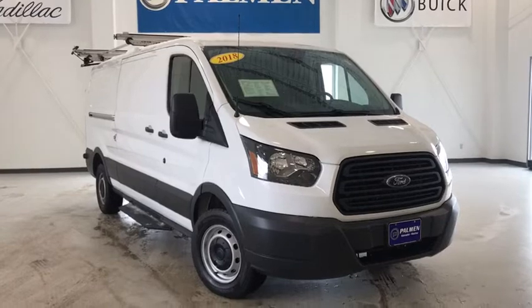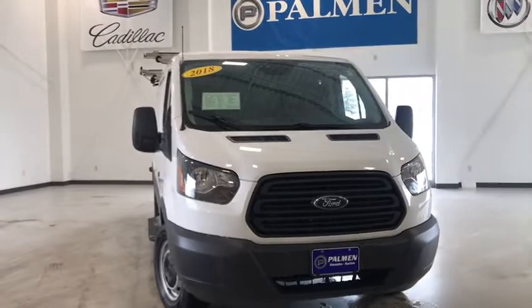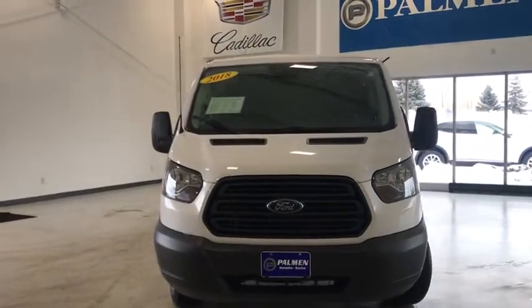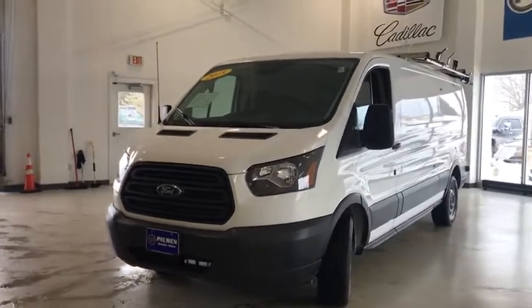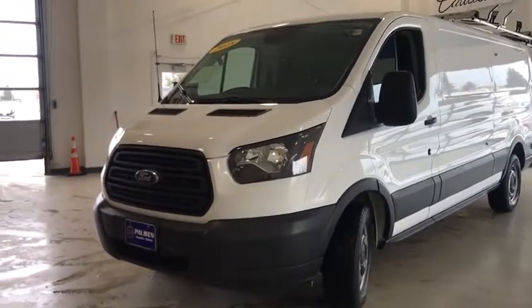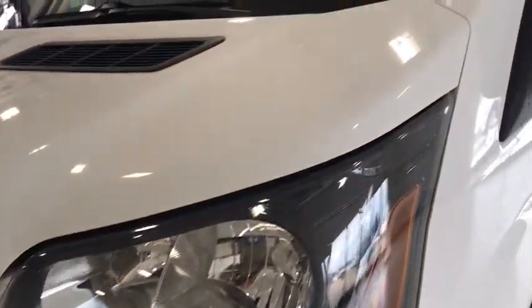Stop by and take a look at the 2018 Ford Transit 350. The Transit 350 comes in numerous configurations, impressive payload, and towing capacities. It is comfortable and easy to drive. This vehicle has less than 20,000 miles. Here are some of this vehicle's great options.